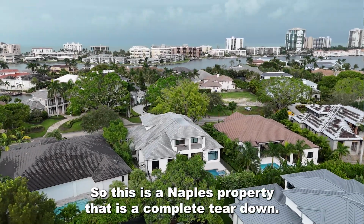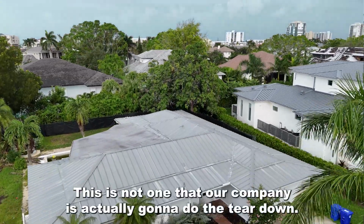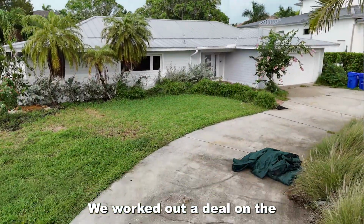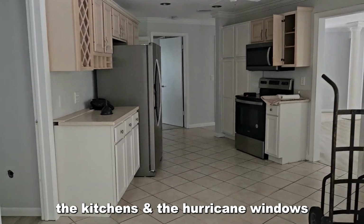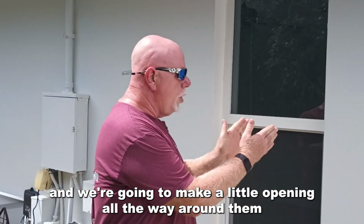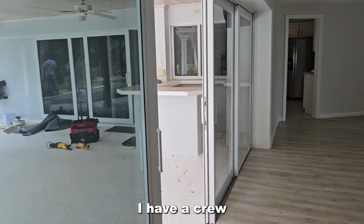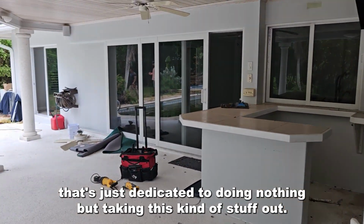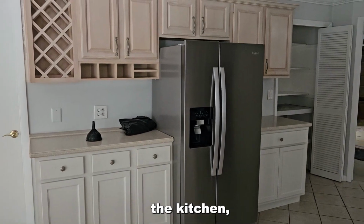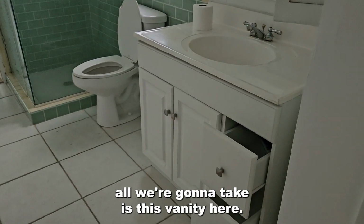So this is a Naples property that is a complete tear down. This is not one that our company's actually going to do the tear down. We worked out a deal on the flooring and the kitchens and the hurricane windows. We're going to go into this concrete house and we're going to make a little opening all the way around them so we can get these long hurricane screws out. I have a crew that's just dedicated to doing nothing but taking this kind of stuff out. The vanities, the kitchen, the appliances, and then in this bathroom, all we're going to take is this vanity here.